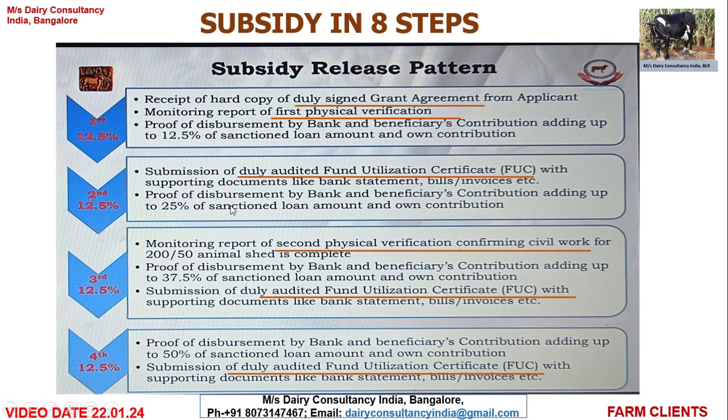Come to the second, again they are talking about if they have released this fund, then they need the fund utilization certificate. This fund utilization certificate has to be very meticulously made. It is the audited fund utilization certificate having bank statement, bills and invoices, etc. So the NDDB will be looking into this before releasing the second installment.